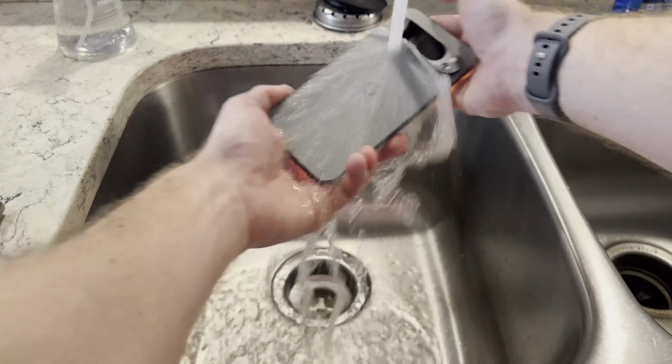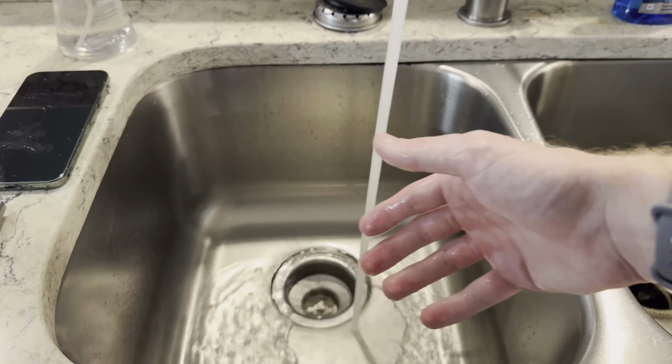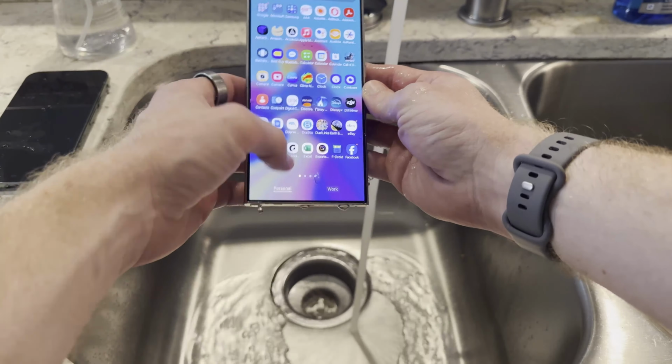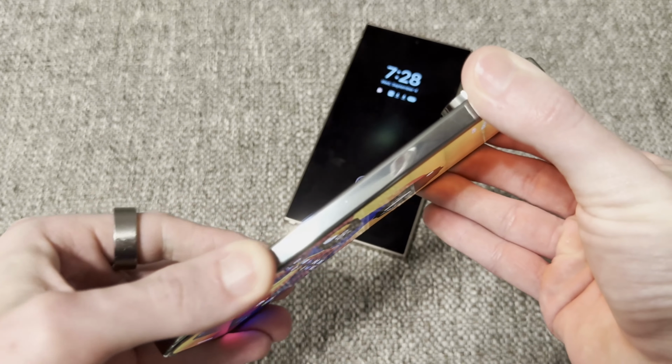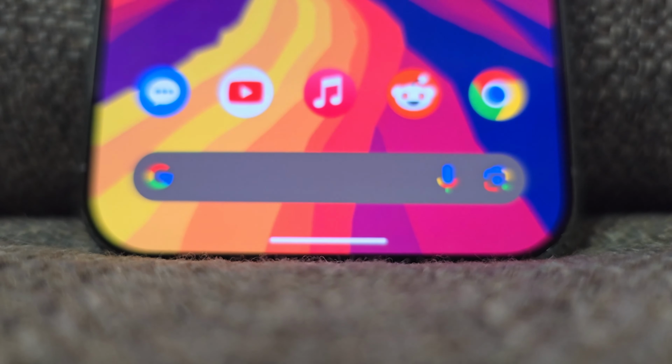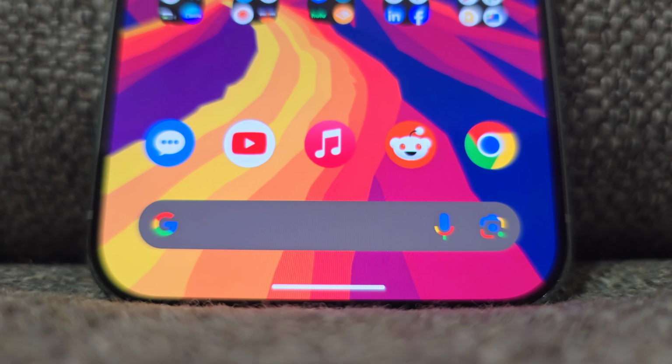One thing that is entirely the same is the water and dust resistance when it comes to these devices. You're getting IP68, same thing on both devices. With the Pixel, you're getting a polished aluminum frame, and with the Galaxy, the frame you're getting is a matte titanium. Now, let's get into probably the biggest difference in this entire video, and that is the display.